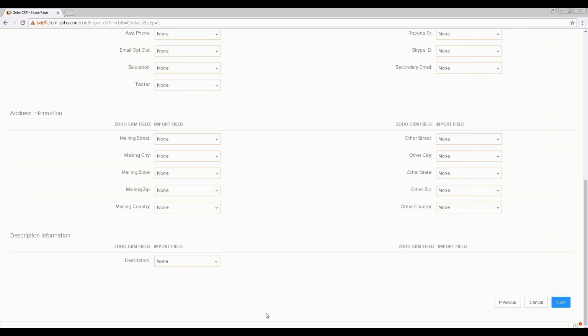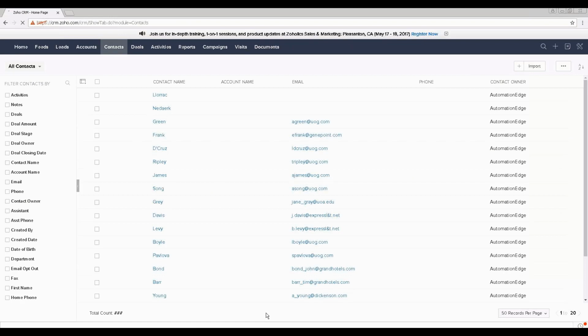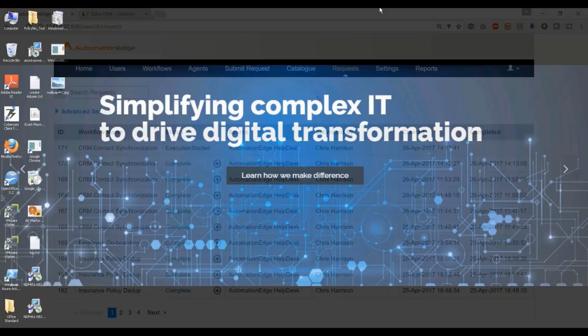So you can see so many contacts have been imported between two systems without having to do any hard work on the human side. All of these things have been done completely using Process Studio, which is the IDE platform which allows you to design this using drag and drop. But let's not just see that. Let us go back to Zoho CRM and confirm if that task has been completed successfully.